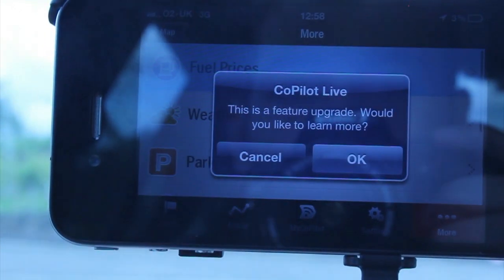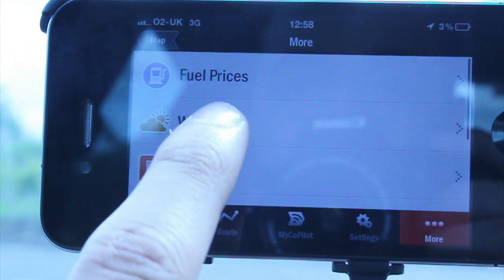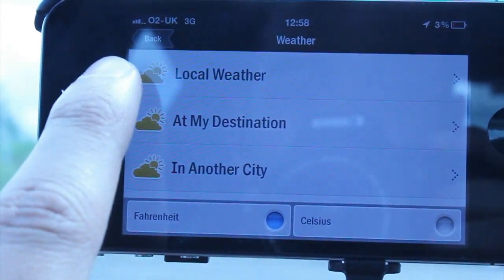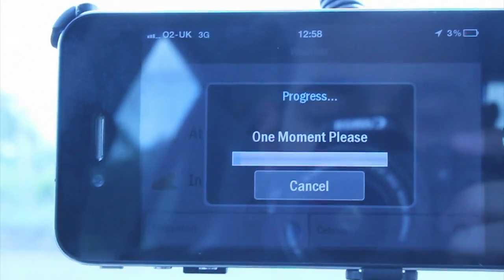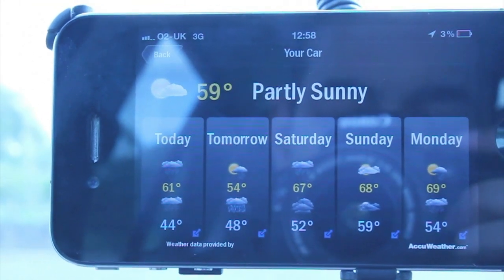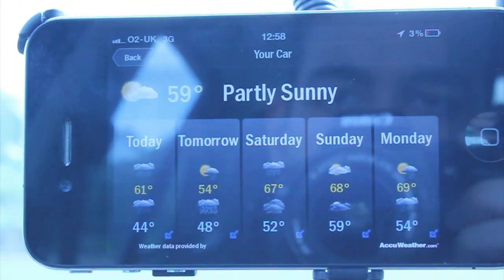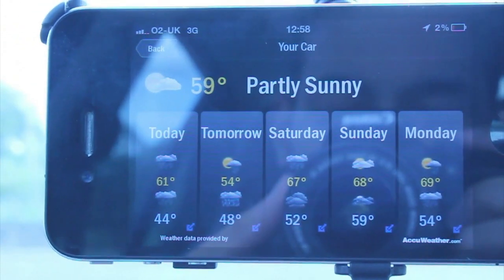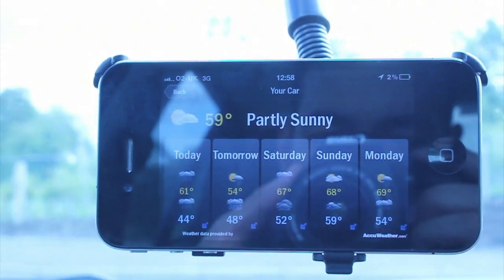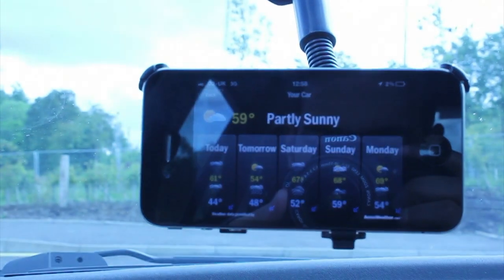You've also got the option of checking live fuel prices in the area that you're currently in or around you, and of course the weather feature, which again is pretty damn neat. Let's see if CoPilot gives us the right weather forecast for where I am at the moment. Let's zoom it out and see in the back. Bam! Yes, that is correct.